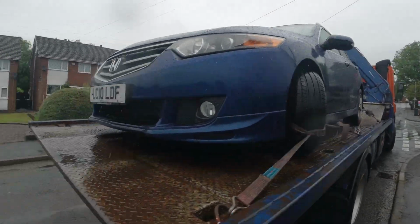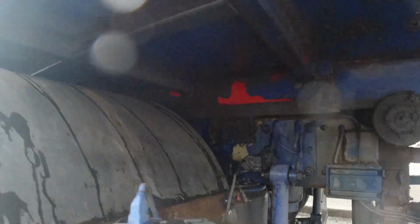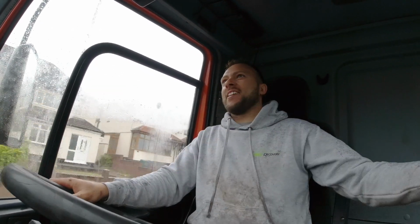And now the good news is, mudguard we had repaired the other day has now give way. So now I'm gonna have to cable tie this up. Right, that is the Honda Accord finally loaded.